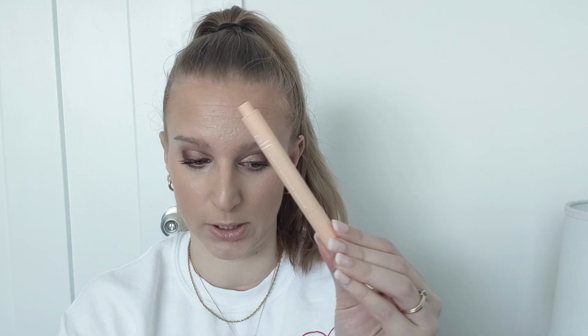The next item that has been on my wish list for a really long time, I feel like this is old school YouTube makeup product, is the YSL Touche Eclat, the brightening pen. And again, I don't think this is a dupe at all, but I like to think that the effect and just the packaging is at least semi-similar. It's the e.l.f. Flawless Brightening Concealer.